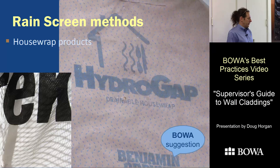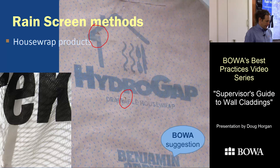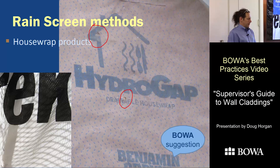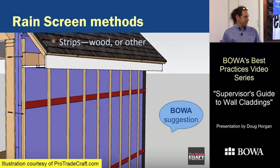There's one thing I do want to point out about it, though. And that is we tried this HydroGap material. And this is an example of us putting ladders up against it, and it poked holes in it. So I don't know if we just got a bad batch or if it's just not very strong material. The representatives for that material say it shouldn't have done that. It won't do that. But anyway, we didn't switch over to using it everywhere because Tyvek just seems to be much more durable on the job site.